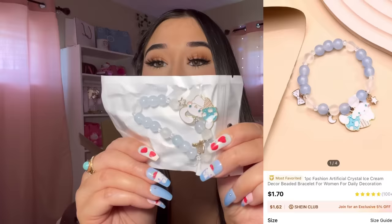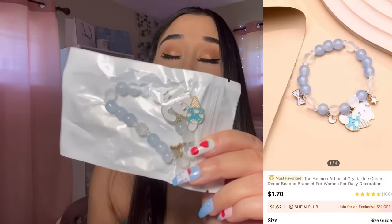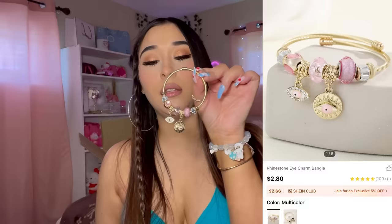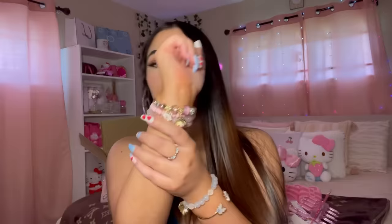Guys, look, it's a Cinnamoroll. Excuse me, it's a Cinnamoroll bracelet. I actually have some Cinnamoroll nails on. I got these from Hot Topic. Oh, this bracelet feels good quality. Look at Cinnamoroll and his little ice cream. So this one's like a little bangle and this is what it looks like. It's very pretty. Let me put it on. Oh, cute, and it actually matches my other bracelets. Look at that.